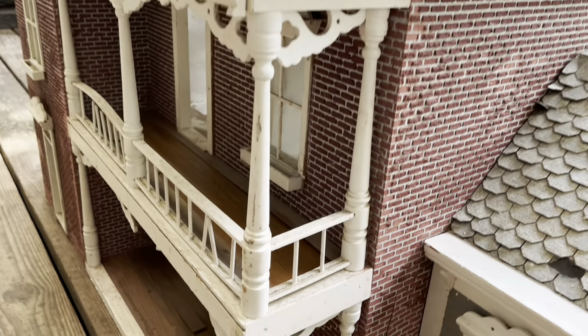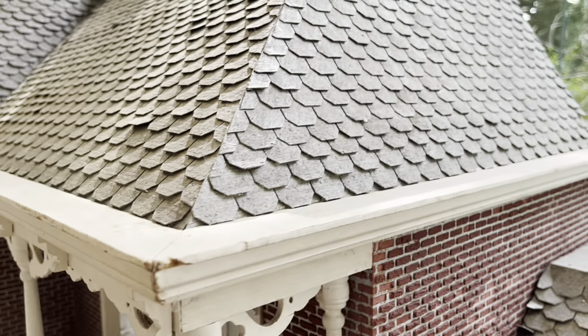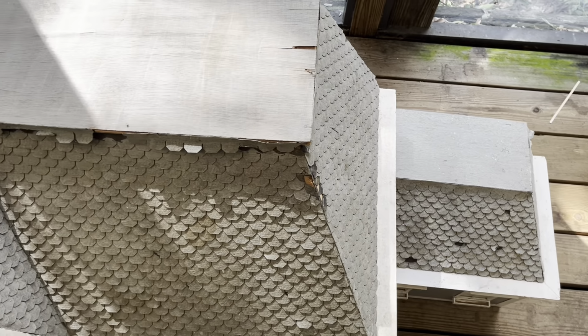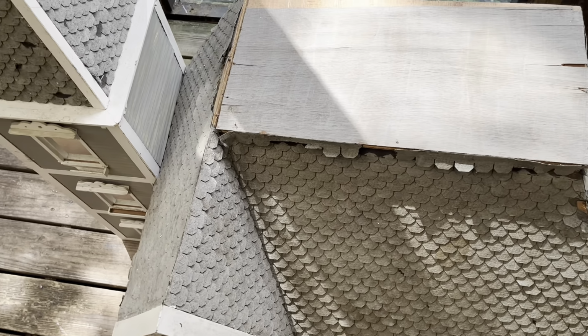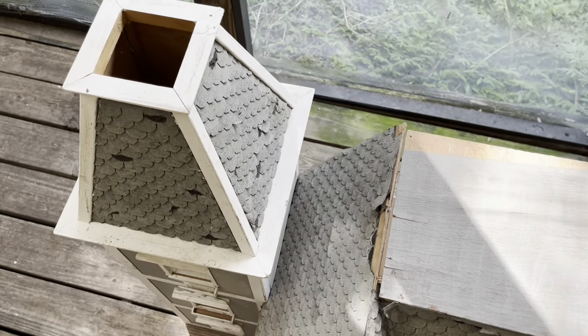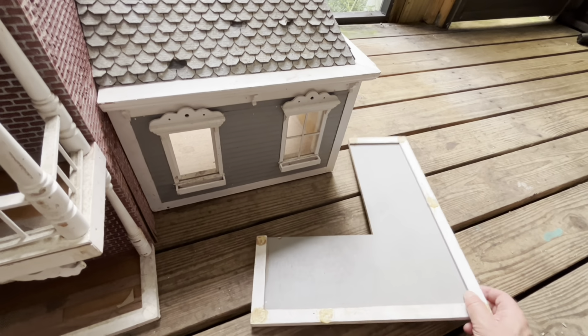I've had this dollhouse for 12 years, and it's spent all that time hidden away in storage units, garages, and now lives in my tiny studio. It's heavy and takes up a lot of space. I've never had the opportunity to work on it until now.